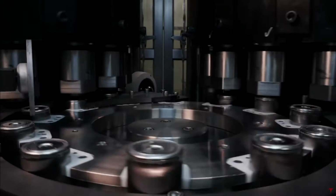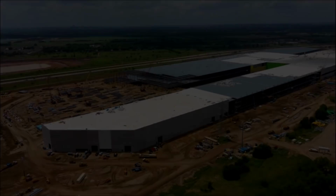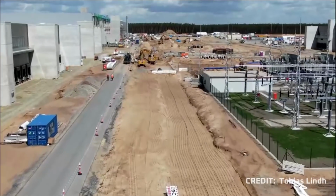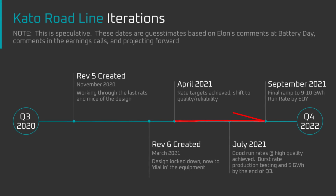Regardless, even partial production from the Kato 4680 line would be enough for the production ramp of the Berlin and Austin Model Ys. Austin won't need 4680 cells in serious volume until the end of 2021 at the earliest, and Berlin until early 2022. This gives Tesla a good 4 to 6 months from Elon's comment in the Q1 earnings call to work out the reliability kinks in the 4680 cell line for the start of production at Austin. Note that I'm saying production here rather than deliveries, which will lag by 2 to 3 months.